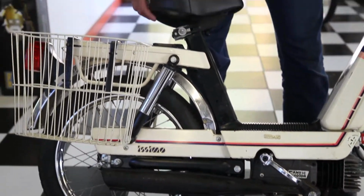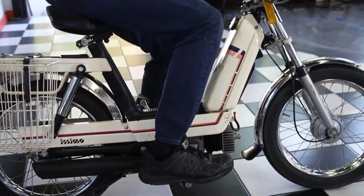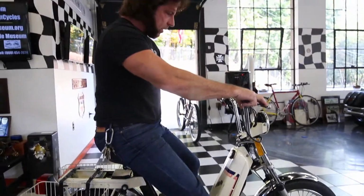All original, paint and everything. So it has original expansion chamber. And if you want to, you can ride it like a bicycle and pedal it, or you can start it and ride it. So good luck bidding on it.